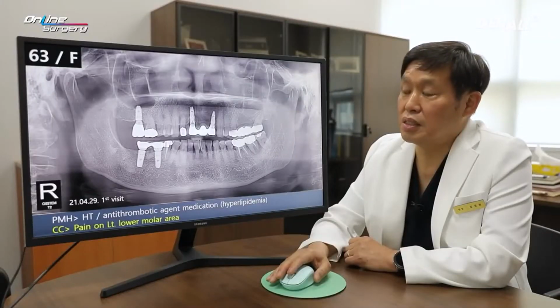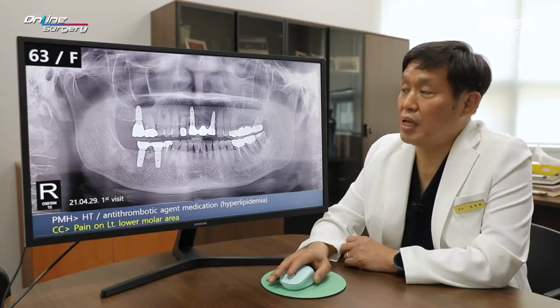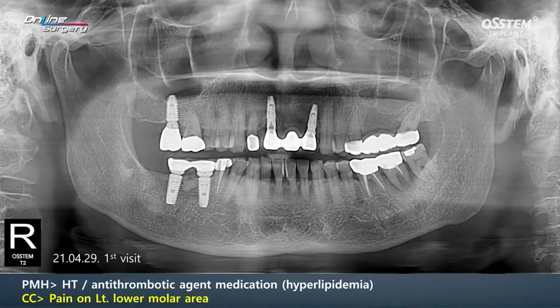In the case of anti-thrombotic agent, the patient was taking aspirin and clopidogrel. We talked with the internal medicine and decided to stop clopidogrel intake for 5 days, and aspirin was to be maintained. When the patient came in, the patient expressed pain in the lower left area and severe mobility.